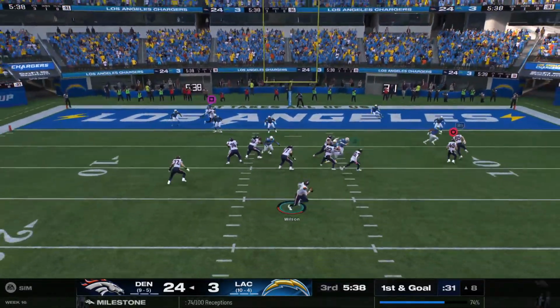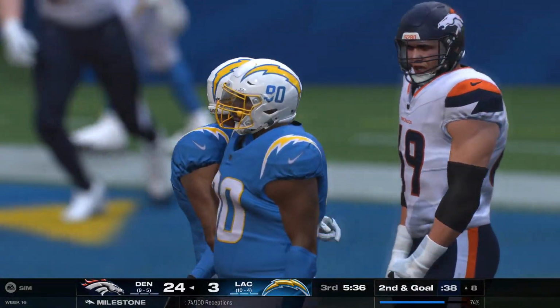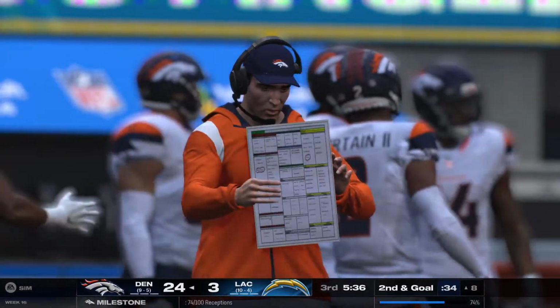From the red zone now. Flushed out of the pocket. And his pass is going to fall incomplete. Looking for the back that time. So now it'll be 2nd and goal.